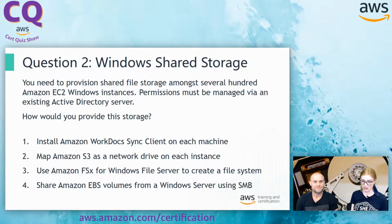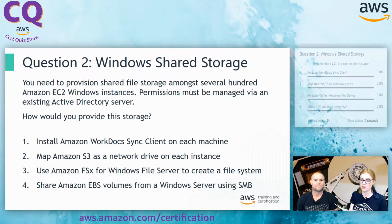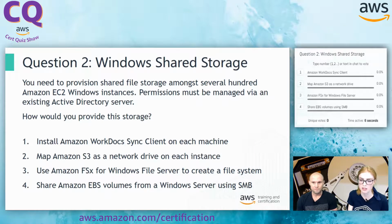All right, shared storage. Here we go. You need to provision shared file storage among several hundred Amazon EC2 Windows instances. Permissions must be managed via an existing Active Directory server. How would you provide this storage? File storage. Okay, so it is file storage, but the key thing is in the actual subject of the question: Windows shared storage.